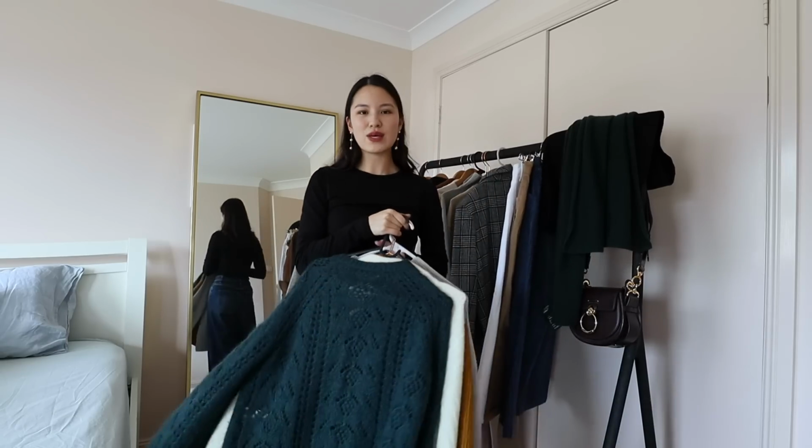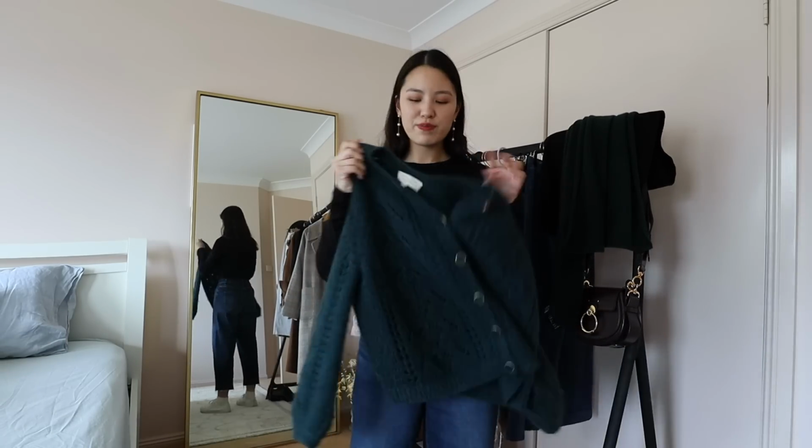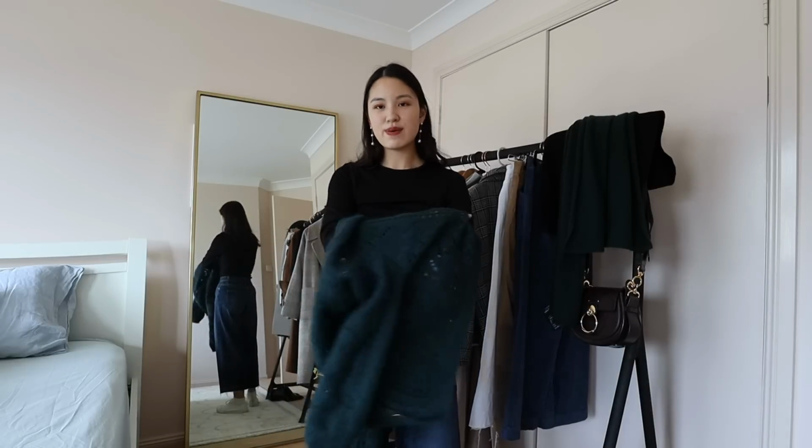But these are basically where we get to the chunkier knits. One of my favorite pieces ever has been this Cezanne Mario knit. It's very cute, and for me this always gives a little bit of a French vintage vibe.